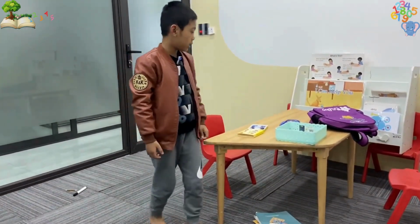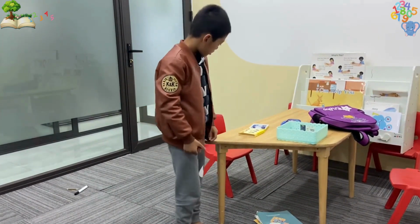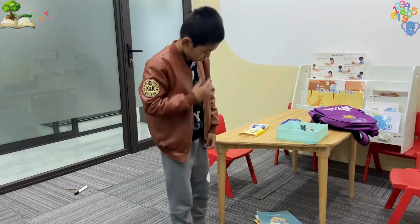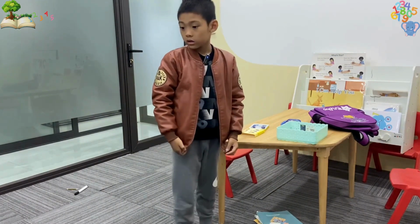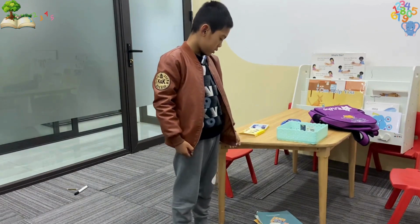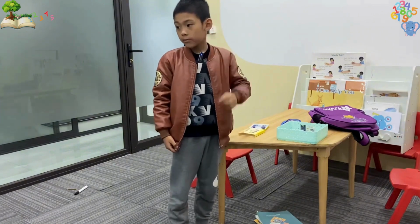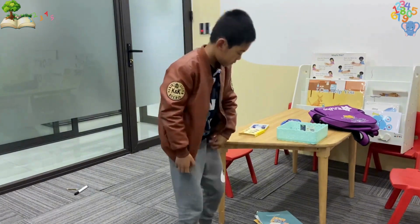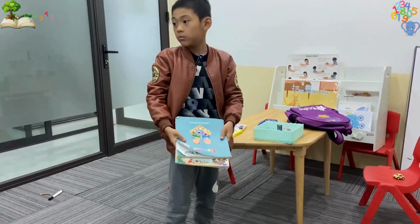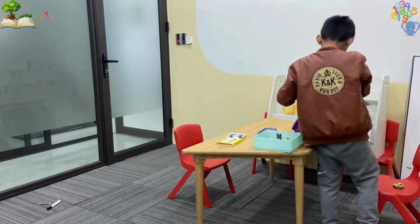I see two books under the table. Now I'm going to pick them up and put them in a school bag. A school bag. Okay, next one.